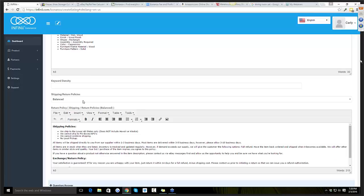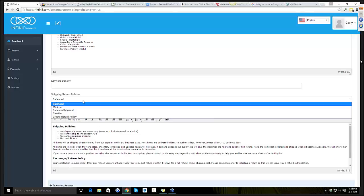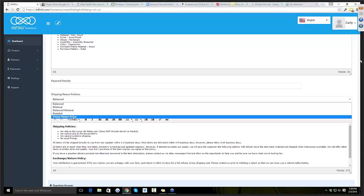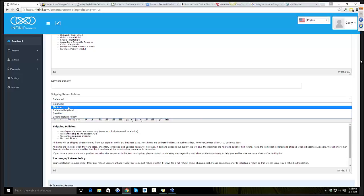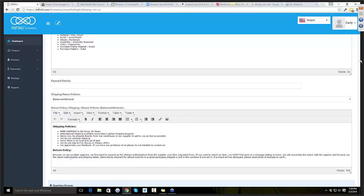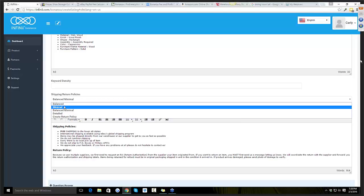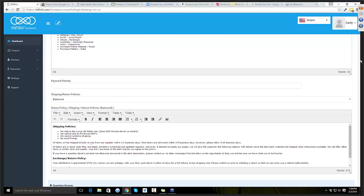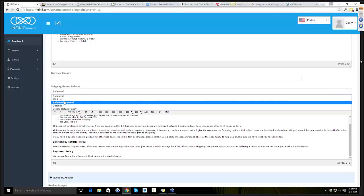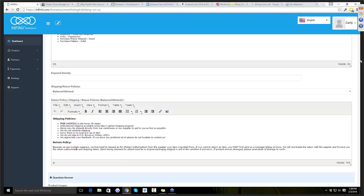I'm going to show you a couple of extra features here though. Here you can choose your shipping returns. You can actually now create your own return policy if you so choose. On average, I like the balanced minimal. I do, however, use balanced as well. So it really depends on how much information you want in there. Okay, so we'll go with balanced minimal for now.